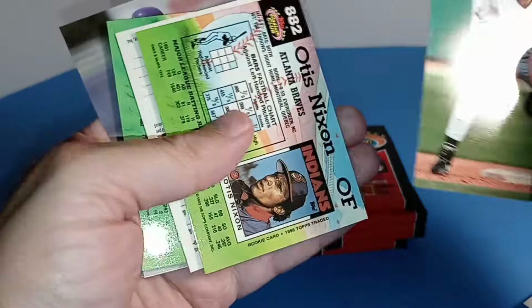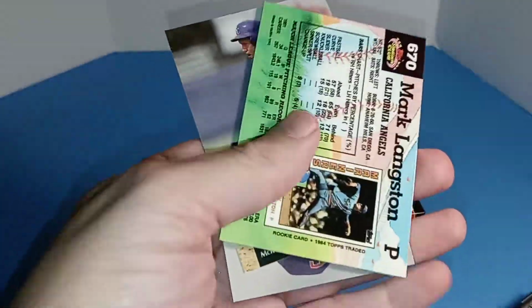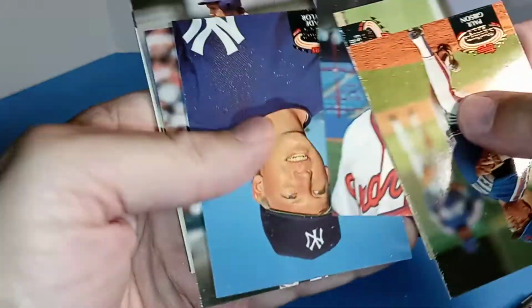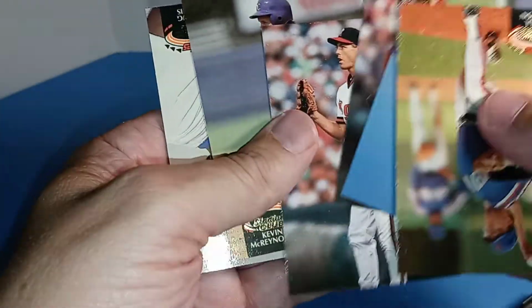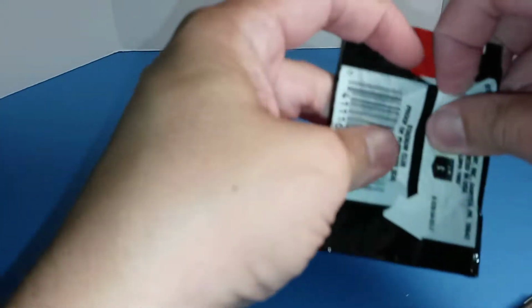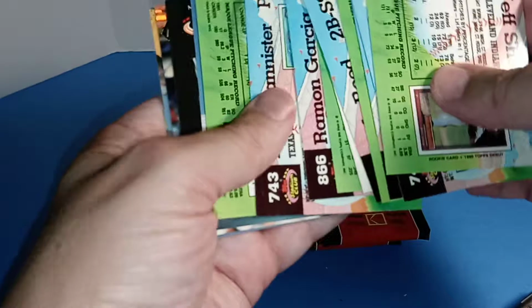So we have Royce Clayton, Nixon, Donald Harris, and it's Jeffries again. So we're seeing a lot of the same cards twice from the next collation. So I really have to believe there's going to be another Griffey in here, right? Yes, that looks rough. Bill Kruger, Mark Langston, McReynolds, Doug Davis, Brad Arnsberg. This is quite an undertaking. I think if I ever do another box of this size, I will try to prep it or something.